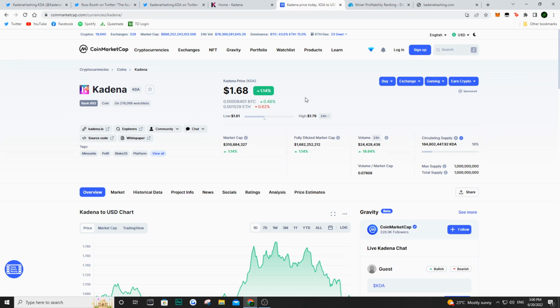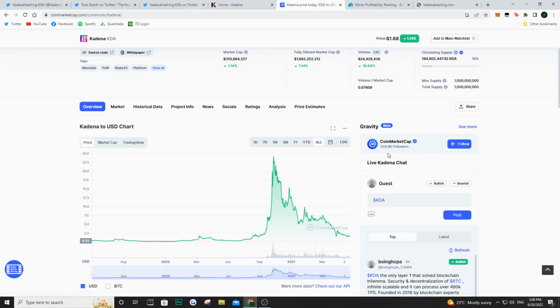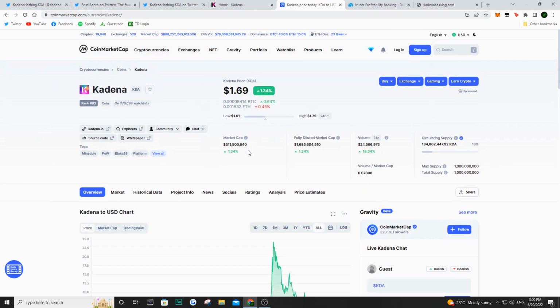But if we just take a look at the price of Kadena right now, it's sitting at $1.68. And if we just take a look at its all-time chart, obviously we had a huge pump back in November of 2021. It reached an all-time high of about $24. And then obviously we kind of had some consolidation here in the month of March around the $5 to $6 range. And of course, over the last few weeks and months, we've seen the entire crypto space go down as well as KDA. And right now they have a market cap of about 311 million.